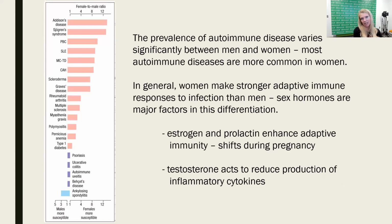There's also going to be prevalence of autoimmune diseases across genders. So females tend to have significantly more autoimmune diseases than men do. And in general, we can link it to sex hormones. Women tend to make a stronger adaptive immune response to regular infections than men do. And this could potentially be because of the estrogen, prolactin, and testosterone differences between males and females. But if you look at this table, there's only one autoimmune disease that we see more often in men than we do in women. And all of these other diseases we see more often in women than we do in men. So there definitely is a propensity of women to have autoimmune diseases over men.